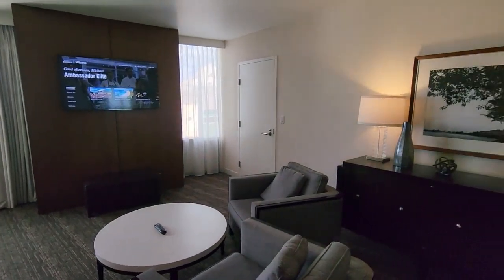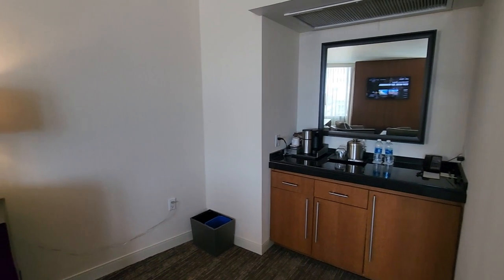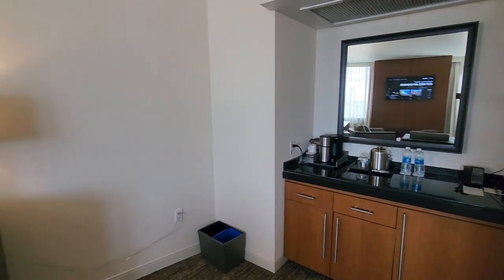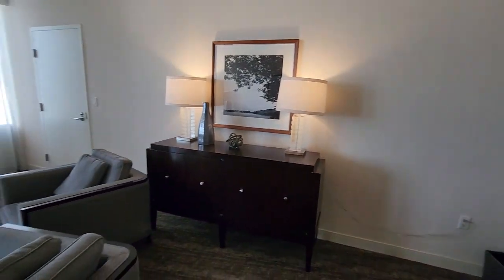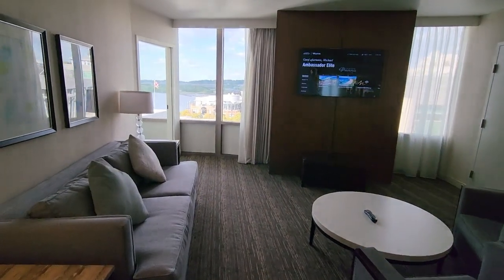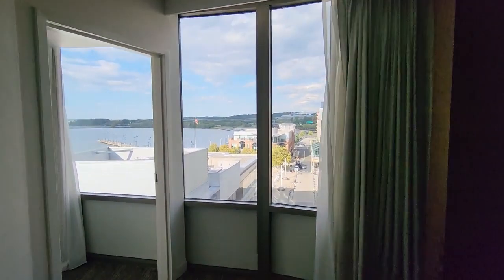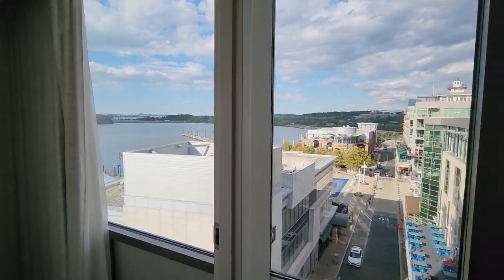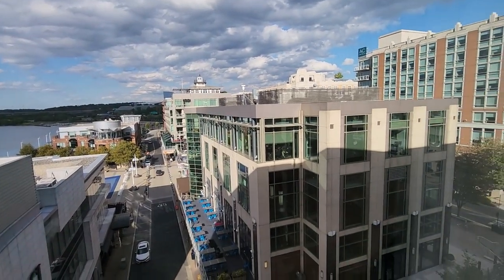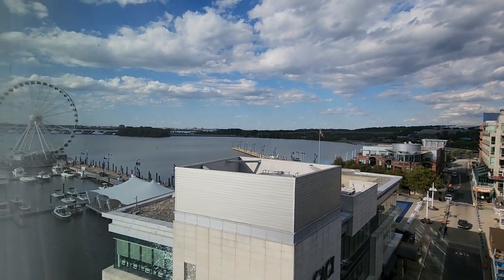This is a one-bedroom suite which features a king bed, a separate living area with a sofa bed, a water view, and a work desk. This particular suite was on the top floor corner, which has a great view of the National Plaza.